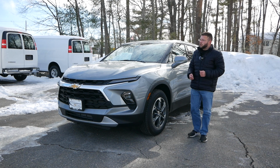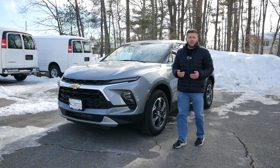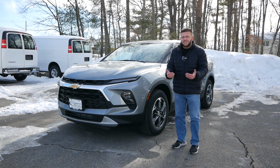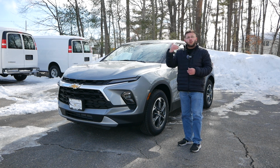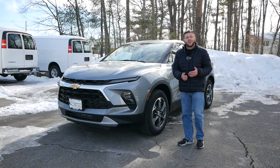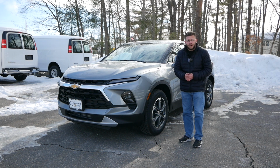right now in 2025. Now, if you're someone looking for an affordable, compact crossover, but you want a vehicle that is going to put you on the edge of your seat, that's where the Chevrolet Blazer has slotted into place. But now, heading into 2025 and moving forward, the Blazer might not be making a lot of sense anymore in the lineup, but also for this segment that is beginning to evolve.